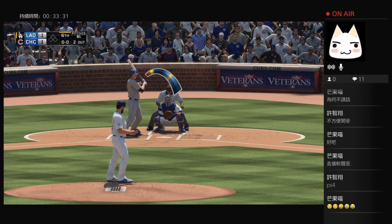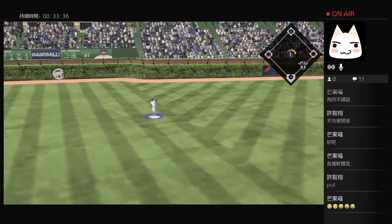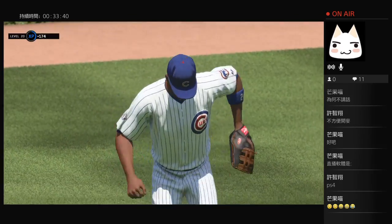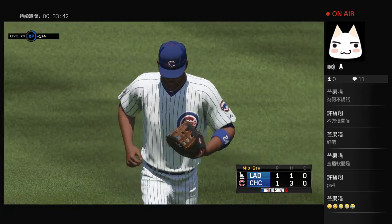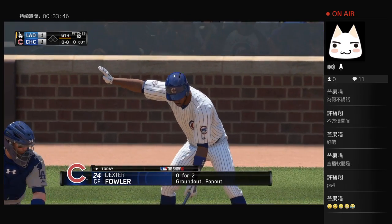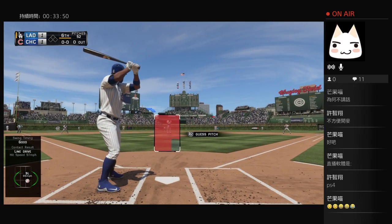First pitch of the at-bat. This is line to left. And he'll get there in plenty of time to put this one away, and that ends the inning. Dexter Fowler will be the one to... And there is Dexter Fowler. He'll go to work trying to do something about breaking this 1-1 tie.